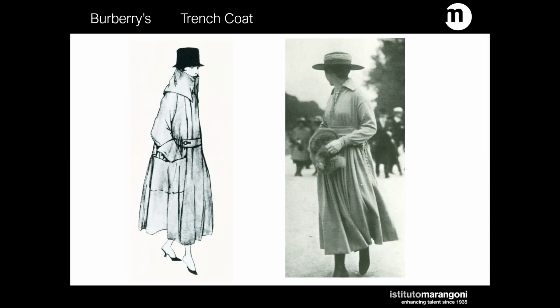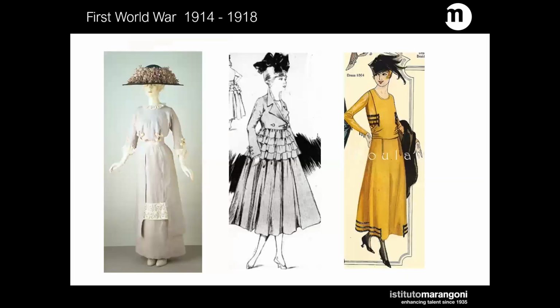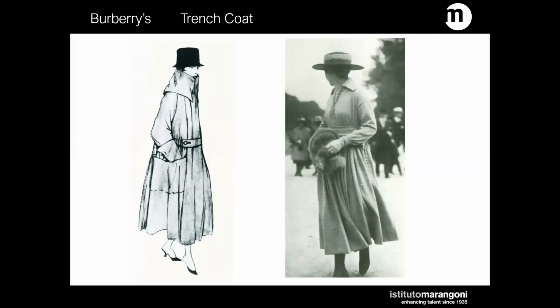So with the trench coat and also that silhouette that we saw during the war, we're getting that new concept of a comfortable, practical, but elegant fashion for women. And isn't that the definition of modern fashion? So we'll come back to that later when we go to the 1940s. On the right, we have an example of knitwear.